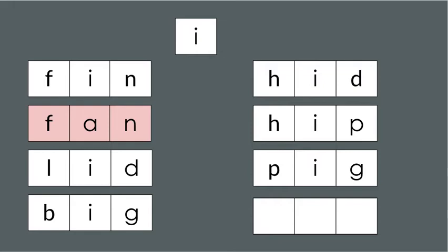In. Go ahead and stretch those sounds and think about, does it follow our pattern? In.